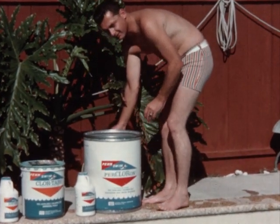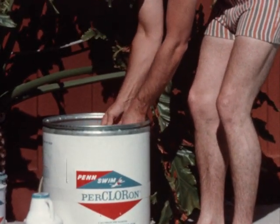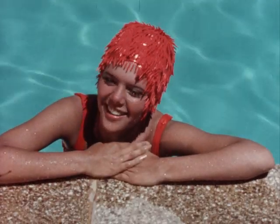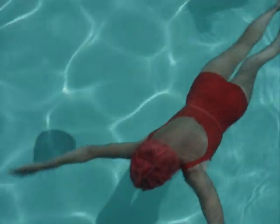To get the proper chlorine residual, add 2 ounces of Perchloron, or the same quantity of Chlor Tabs, per 10,000 gallons. Both products contain 70% available chlorine ready to go to work on killing harmful bacteria and discoloring algae. And with either product, you're assured of an additional release of chlorine to sanitize the water for normal pool usage for one whole day.